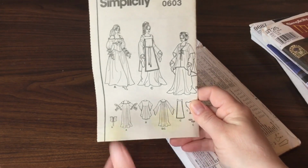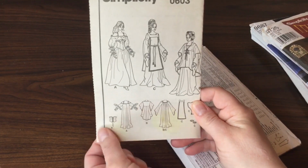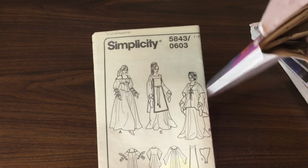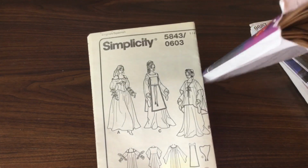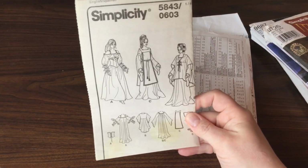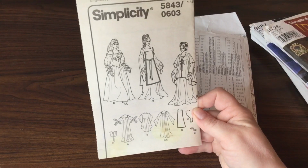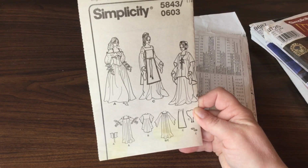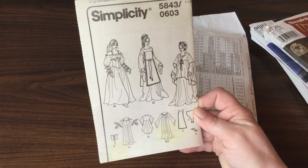And you must have looked at these a lot, because it looks like there's thumbprints here that have stained the booklet. But the pattern has been taken out, and it looks like the pattern has been cut. So it's quite possible one of us made something for, or attempted to make something. But as you can see, there are a lot of options here.